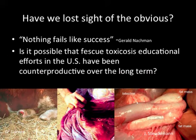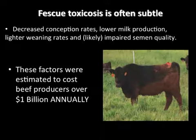Have we, as extension educators, or I, or Chris, or Craig, focused too much on these grotesque things over the long term and made it counterproductive? We've shown producers these things over and over. You've sat in a cattlemen's meeting, I'm sure, and seen these symptoms. And you say, well, I don't have these. I don't have fescue toxicosis. Well, that's not true. Fescue toxicosis is often very subtle.